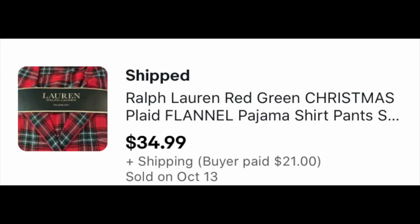The first thing that we've got here is the Ralph Lauren pajamas. These are really, really cool. I knew they would go. As soon as I saw them, I thought, that's a Christmas present. And so I picked them up. These were $3. Same garage sale that you saw me pick up the trumpet not too long ago. I've got that at auction right now, and there are 2 watchers on that. So I think we're going to hopefully sell that trumpet. That'll be a nice sale. The pajamas, $3, and they sold for $34.99 plus international shipping to the United Kingdom.